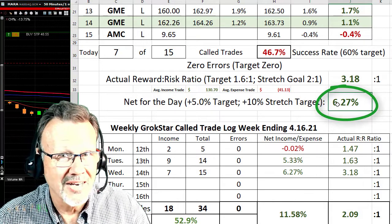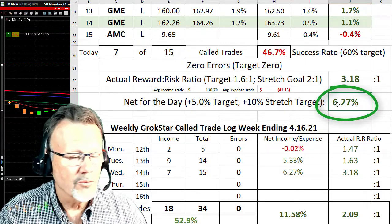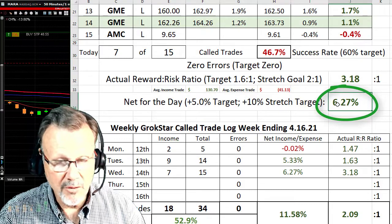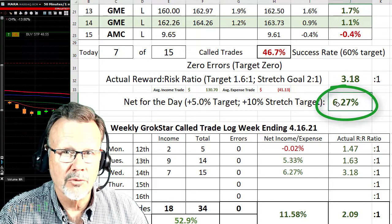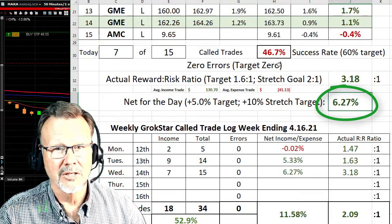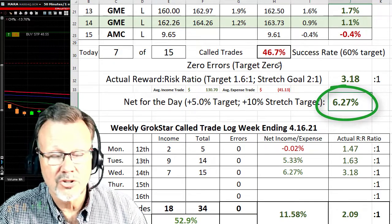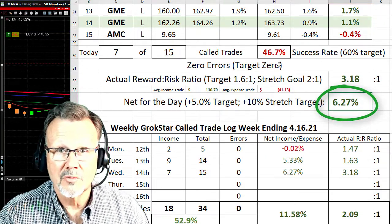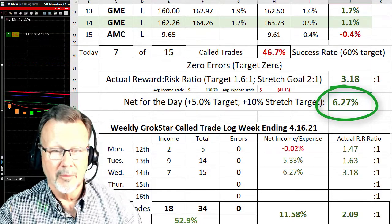Now that's not net of our portfolio. That's a net of how much you're putting at risk on each trade. So we have what we call a model portfolio that we trade $10,000 per trade in the model, and that would mean that with our 1% attached stop, we have $100 at risk, 1% of $10,000. But for every net of 1% we make, it would be $100. So in this case, 6.27%, we made about $620 in the first 2 hours of trading this morning. And it does exceed our 5% goal. So just to give you an idea about the money.